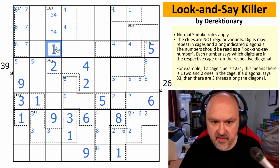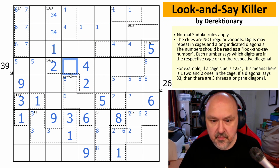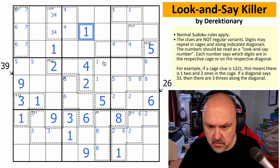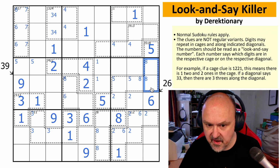1, 1 puts 1 right there. One can't go there, or there, or there. So one has to go in one of those two. In this box, but in this box, one is in one of those two, which means that's not a one, and that's a one. One is not here or here. Actually, no, this is a one here because of the one in box 9. So now one is in one of those two. So we've got 1, 5 and 8 in here. 5 must be here, 8 must be here, 1 must be here.